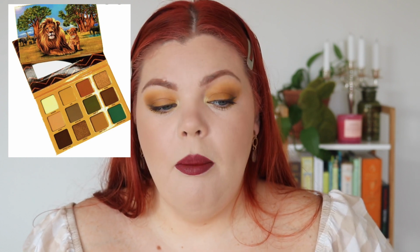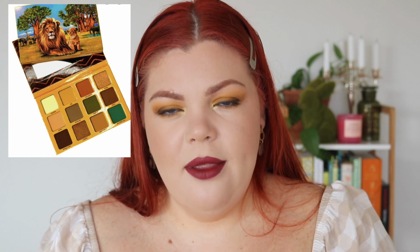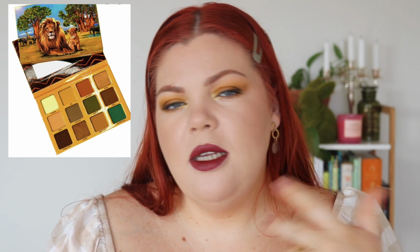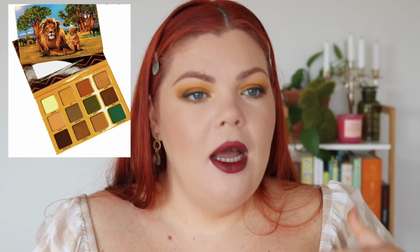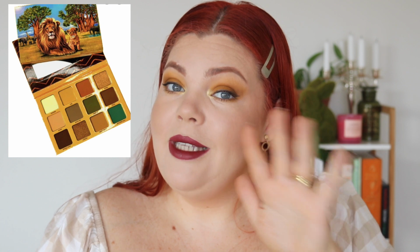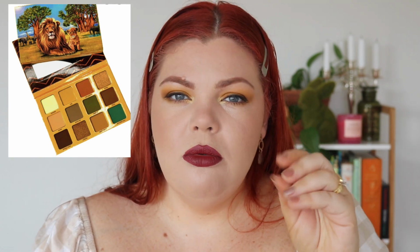This is a very warm palette that I vibe with. It kind of reminds me of the Metropolis palette, a very warm palette that I vibe with. There are certain warm palettes that I'm like, yes. But ones that I wouldn't be so much, maybe like the Natasha Denona Sunrise palette, that's maybe a little too warm for me. Even the bronze palette, maybe a little too warm for me. Look, if I had it, I would not say no. It's still beautiful. But this still has that neutral vibe to it that I love, but still warm.